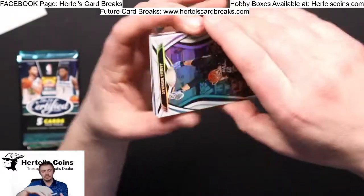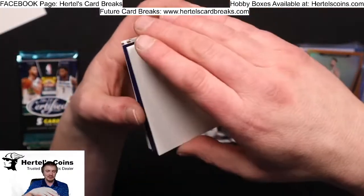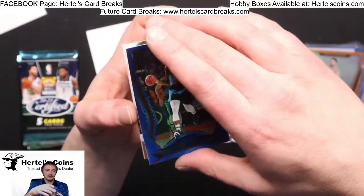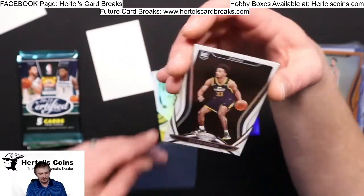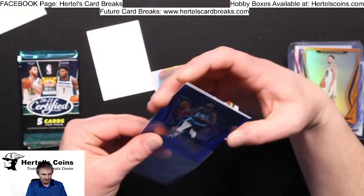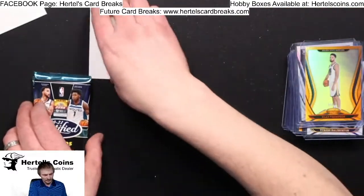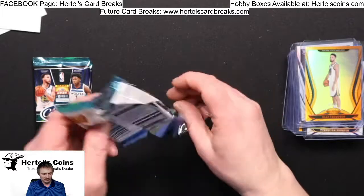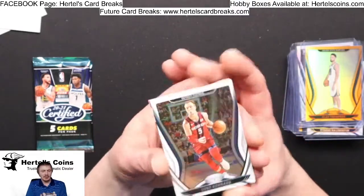All right. Jamal Murray from the Nuggets. Damian Lillard. A cardboard insert. Andre Drummond, blue. Damian Lillard, gold team. And Elijah Hughes, rookie from Jazz. Three more packs. Luke Kennard.